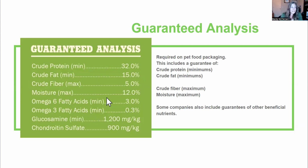So on the guaranteed analysis, these are the requirements that the FDA has set. It has to have the crude protein and the crude fat, and these are the minimums. So the food can actually contain more fat and more protein than what's listed, but it has to have at least that amount. And then it has to contain the crude fiber and the moisture, which is the maximum allowed. So there could be less fiber or less moisture in the bag than what you see there on the label. Some companies also include guarantees of other beneficial nutrients as well.